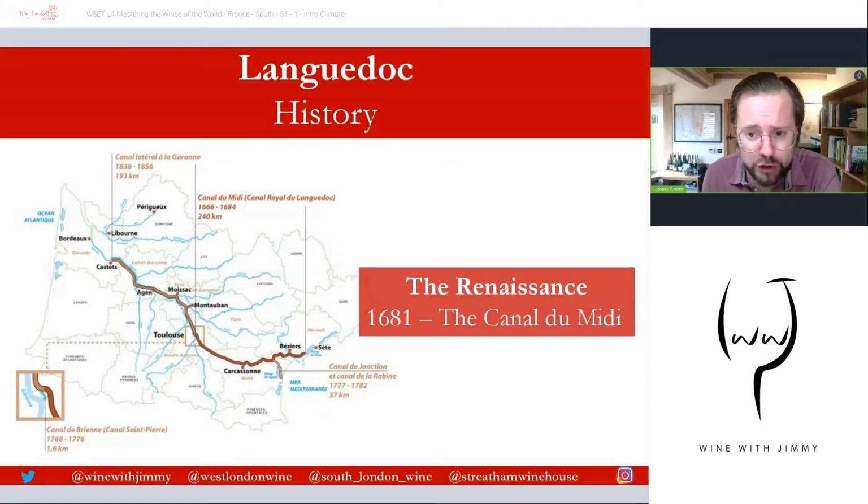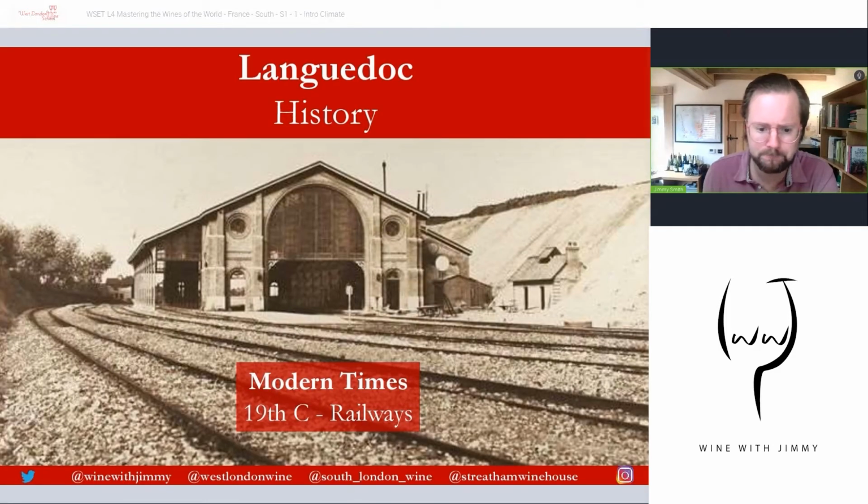But unfortunately for the south of France, they had to compete with Bordeaux city and the winemakers of Bordeaux, who really were in control of the port of Bordeaux, and they enacted protectionist laws to protect their products against the sale of things like these cheaper wines from Languedoc. So despite this wonderful bit of transport connection, it was not beneficial for Languedoc in the long run.